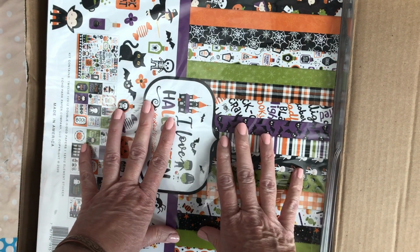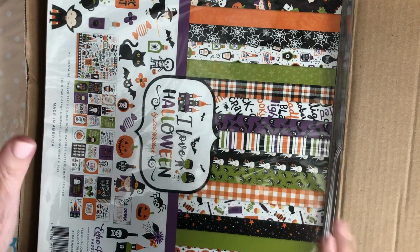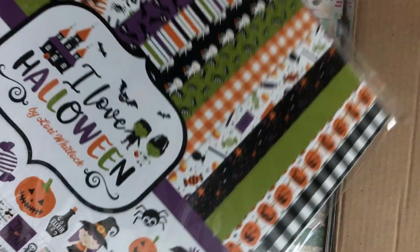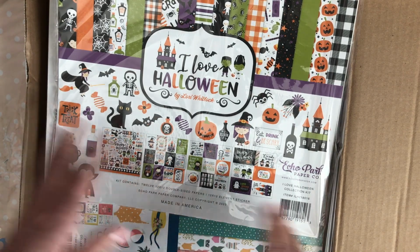And I picked up a lot of kits. I think they're all different from the ones that I picked up last time. I just cannot resist these kits. They come with, let's see, 12 by 12 double-sided paper and the sticker sheets.